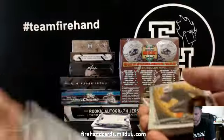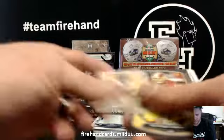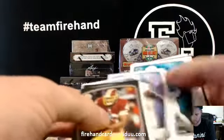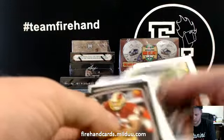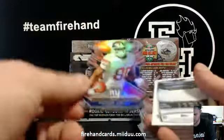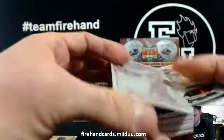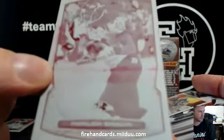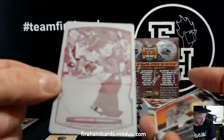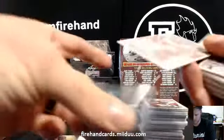Got an ice card. Isaiah Crowell for the Browns. Victor Cruz die cut card for the Giants. And we got a Juan. Marlon Brown for the Ravens. Printing plate 101. The Ravens. Rich 39. Printing plate, Marlon Brown.